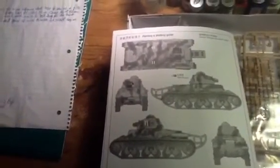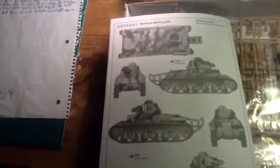It seemed very well molded, so there wasn't any evidence of flash anywhere. There's quite a bit of detail in the fighting compartment, so it seems like a fun kit. I'm just stoked to get building it and see what happens. So that's it. That'll conclude my review.